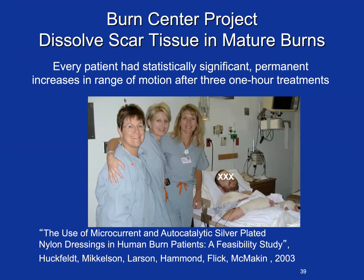One patient, we doubled the range of motion in his hip, and it scared him because it was a work comp injury and he was worried about his settlement. But the 7 patients that stay with us, every patient has statistically significant permanent increases in range of motion after 3 one-hour treatments.